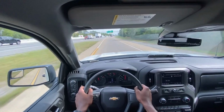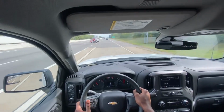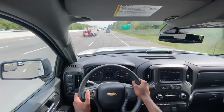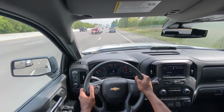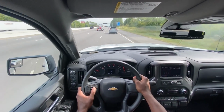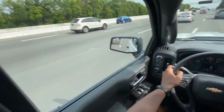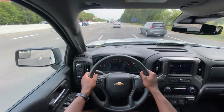And I think for most people in this segment, I mean, you got to think, a lot of people, I don't even want to say the majority, I don't know much about truck owners. I know what I use my truck for, and it's mostly for hauling. I don't even tow with it. So for a lot of people, if you need to tow, you're going to think about getting the V8 anyway.